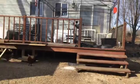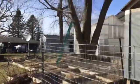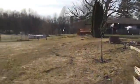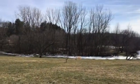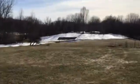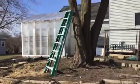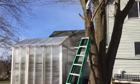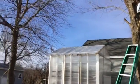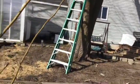So that's the update for today. Don't look at my messy deck. We're getting ready to redo that too. So we've got a lot of projects going on, but we do still have snow. Even though I'm outside with just a t-shirt on and my sweats. It's supposed to be really warm tomorrow. There's our hooting owl that scares the birds of prey away. It actually hoots when something gets close to it.